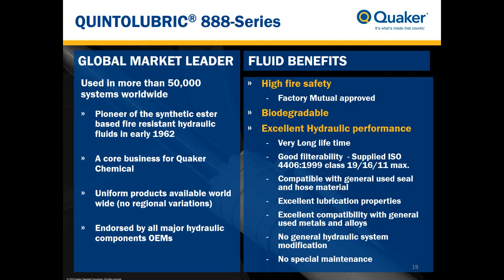So what are the fluid benefits? I told you, it's about fire safety, Factory Mutual approved. It's biodegradable. We'll have an extra slide about that as well. Long lifetime, also an extra slide about that. The filterability: it's just as filterable as a standard mineral oil. It also comes with a guaranteed cleanliness of ISO 4406 9/16/11 or NAS 7, roughly. It's compatible with all the generally used seal and hose materials. Lubrication properties are comparable to mineral oil. It's excellent.